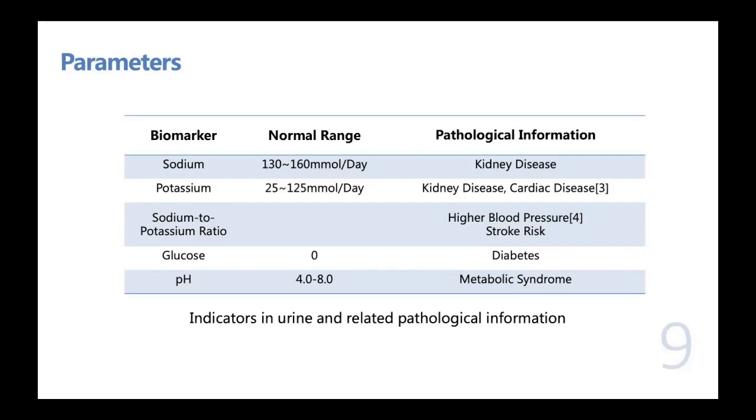Urine pH reflects the patient's renal function. A metabolic syndrome patient may have a lower urine pH. The elders are prone to diabetes, and there may be a higher probability for an elderly patient who has chronic disease, including hypertension and kidney disease, to have diabetes. So urine glucose monitoring is indispensable. Above all, we chose sodium, potassium, pH, and glucose as the detection targets.